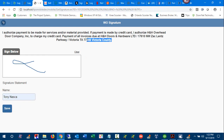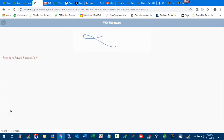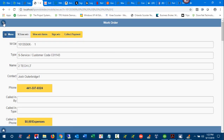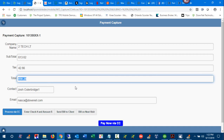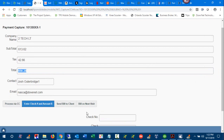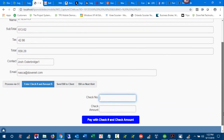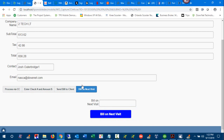We also have now a pay statement. I authorize to charge my credit card. This is new to TPS Mobile. And then we go to capture our payment type. So you notice now we have our amount, and we can capture by credit card or e-check. But we can also just enter a check amount, a check number and amount. So that's an option, and these are required fields. Or we can send the bill to the client, or we can hold off on billing the client if it is not ready to bill.